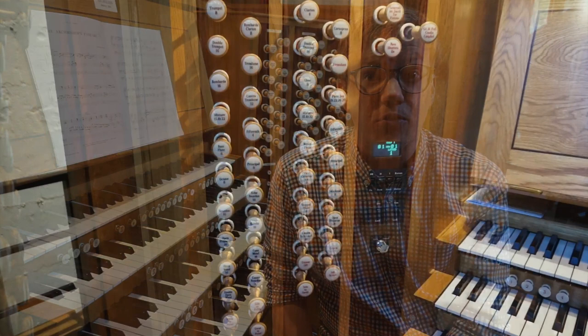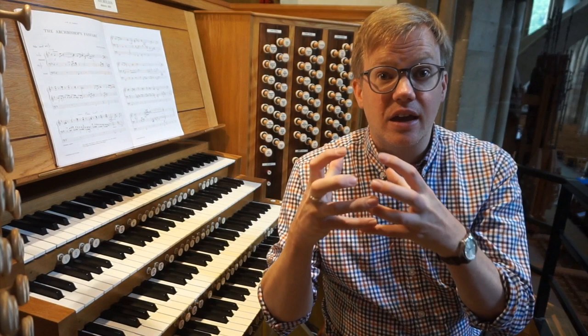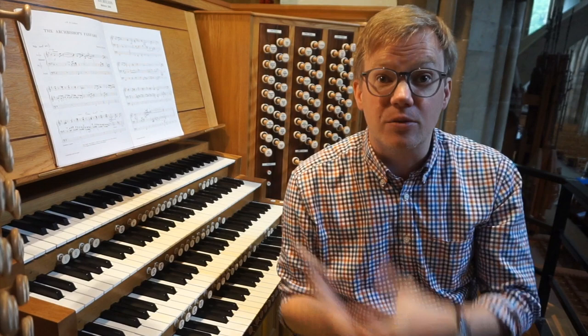So I'm going to play a piece now which shows just a sort of build up in sound. It's a march and it's got a really strong rhythm, starts off with the feet and it builds up through some of those different pitches and different sounds. You'll see me changing the stops as I go along, so enjoy this little piece which shows off a little bit of what I've been talking about so far.